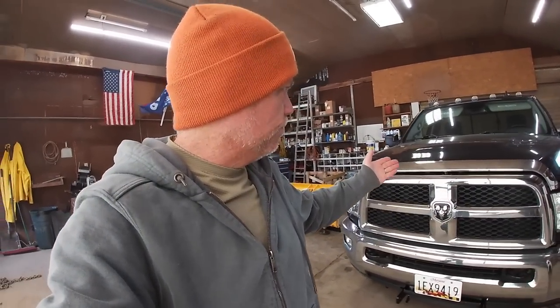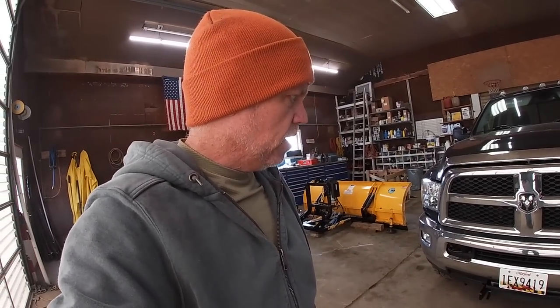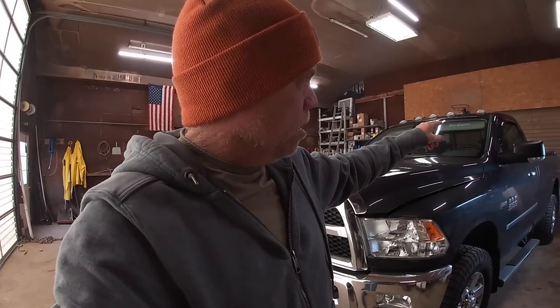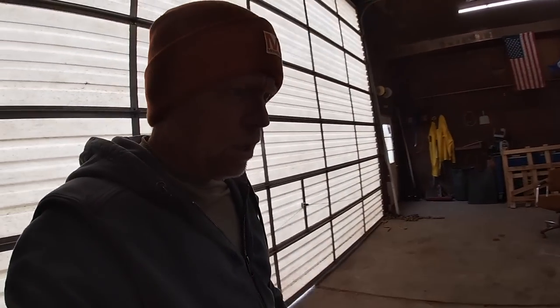So yeah, I am pleased with the vehicle. I drove it to Pennsylvania last week to get the snowplow. It handles really nice. I haven't found any issues with it other than a little bit of wind whistling. I haven't quite figured out where that whistling noise is coming from. It's not bad until you get over 60 miles an hour. It could be the window vents, but I'm not sure.